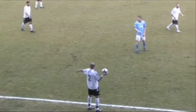It's important that Telford keep going in this game. You know, they're playing much better now. They're starting to get to grips with the game.